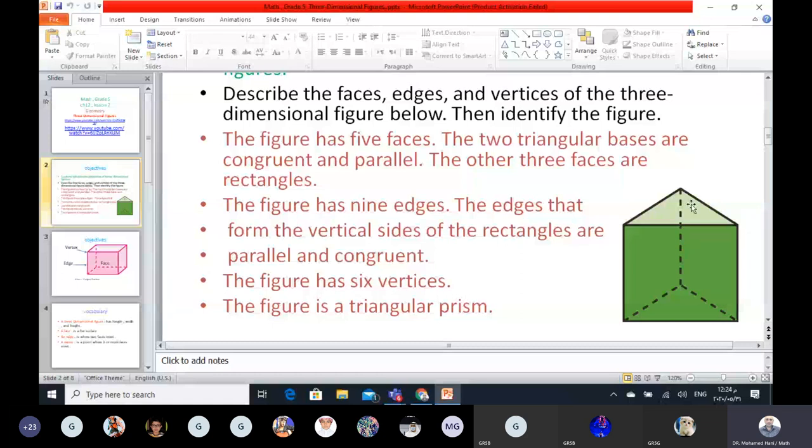The edges that form the vertical sides of the rectangles are parallel and congruent. This side is parallel and congruent with this side, and parallel and congruent with this side. And this side, parallel and congruent with this side. This side, parallel and congruent with this side. And this side, parallel and congruent with this side.